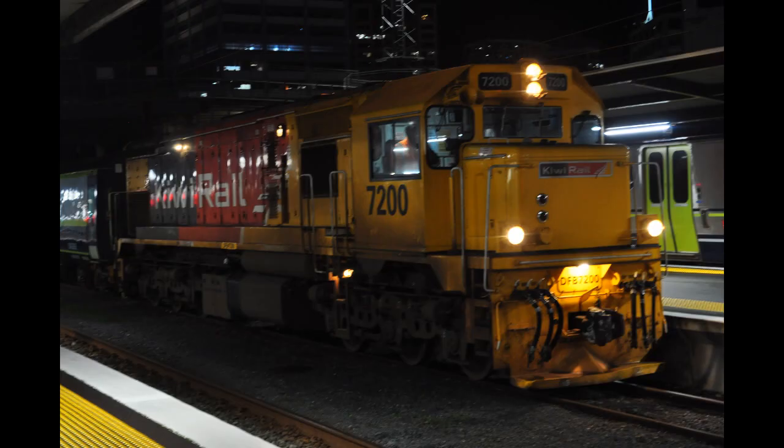On the evening of July 12th, 2020, which was a Sunday by the way, I went back to Wellington Station to see DFB 7200 leaving with train 1616. This was the 6:55pm service to Masterton, and I was pleasantly surprised to see it leaving from platform 2 instead of the usual 8 or 9.